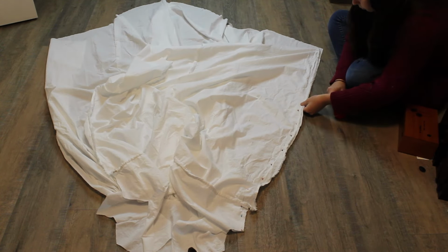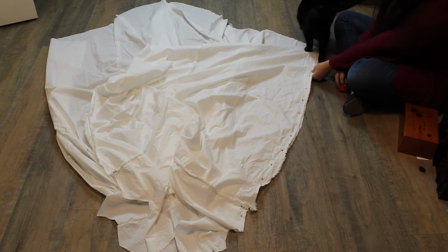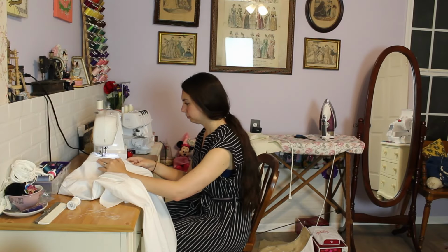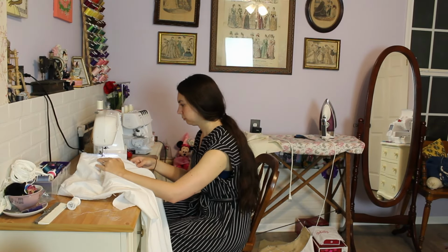This was an exciting point in this project, putting the back and front together, because then it started to look like a real dress, and it was about to be at that wearable state where I could actually try it on and see if it was fitting or if anything else needed to be done.